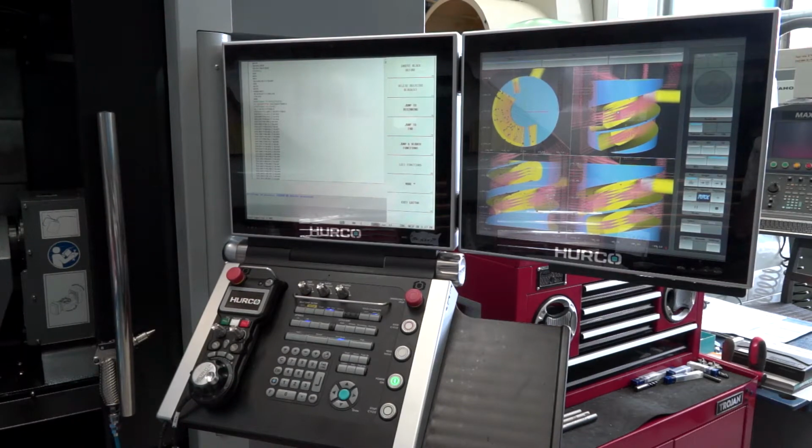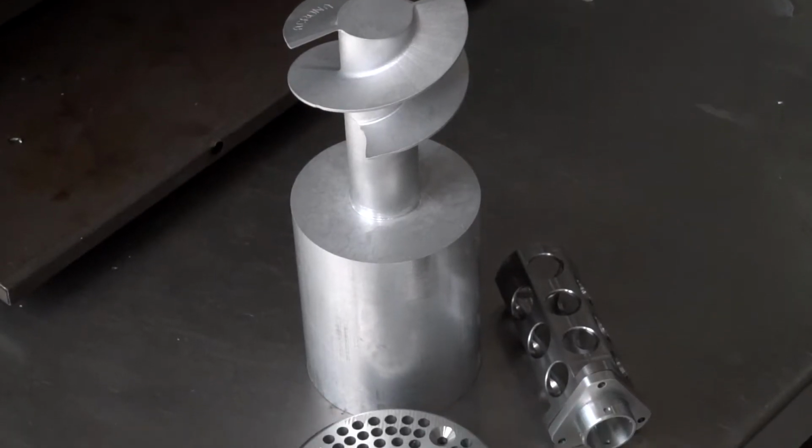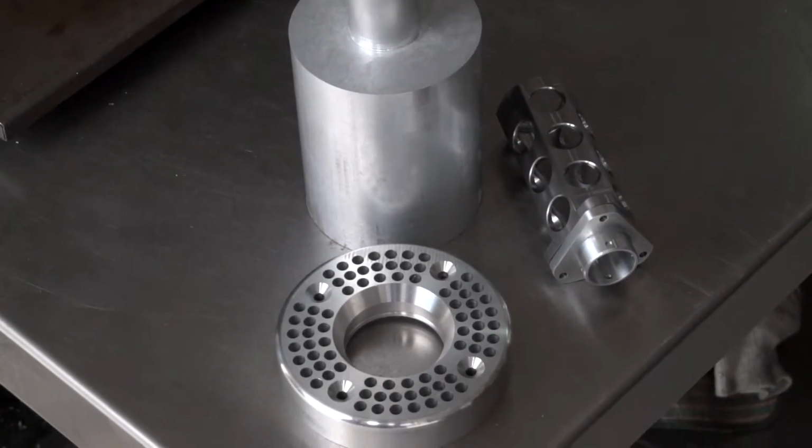Now, the program might be simple to use, and lots of people love the program, especially the new Max 5 that I've spoken to. But the parts that you manufacture are certainly not easy to manufacture. Can you tell me some of the components that you make on the new Hurco machine? We make varied components for different types of industries, mostly the nuclear, medical and pharmaceutical companies. And people tend to design things more difficultly because they know it can be made.